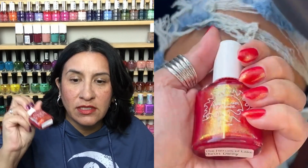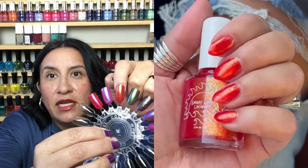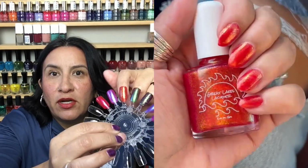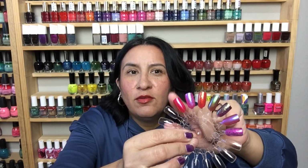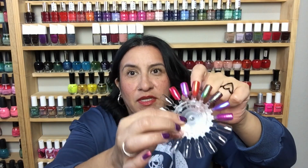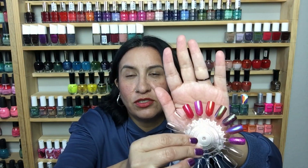I wore 3 coats of this because my nails were long when I wore it, but so pretty, you guys. The shimmer in it is gorgeous. It has this sort of beautiful green shimmer, and then some sort of flakies or something. It's a little bit different than these two because it has an extra element in it. I'm not sure what it is, but so beautiful, you guys. This is just such a gorgeous trio.